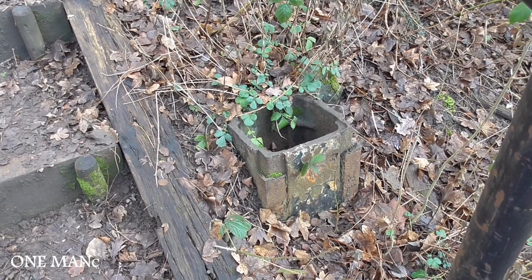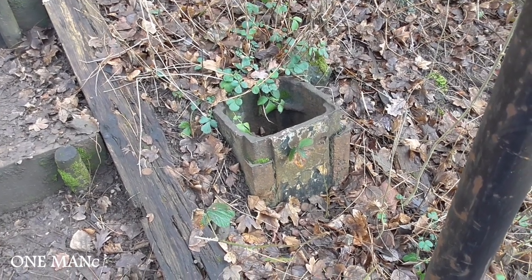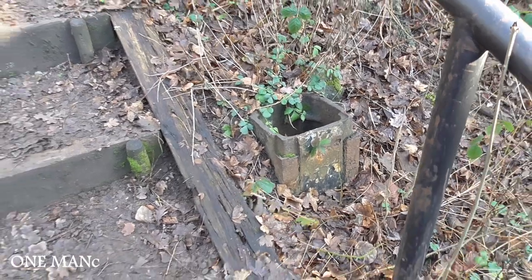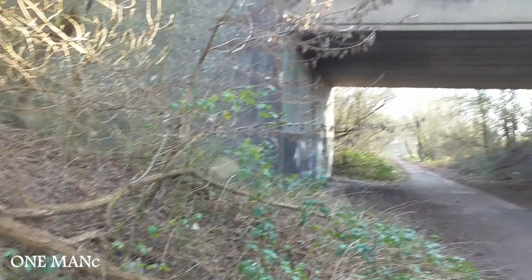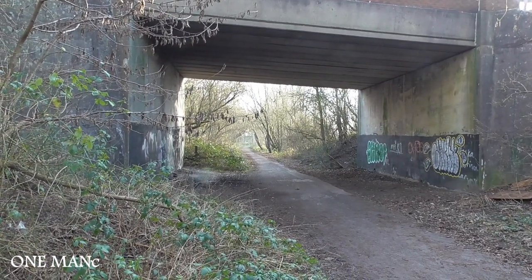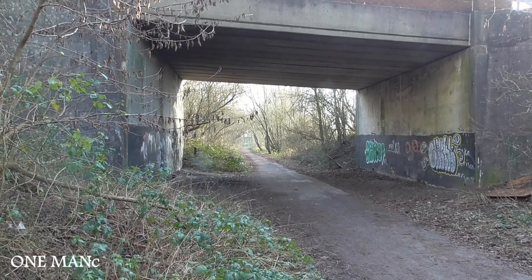As you can see here, this was like an old gantry. That's a semaphore gantry. Most probably because there's a junction coming up that will go back onto the line that's still running. So this is just before the bridge. Makersfield Road goes above it. Let's see if we can find this junction that goes back onto the main line.